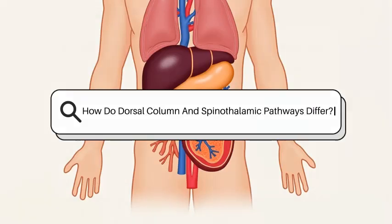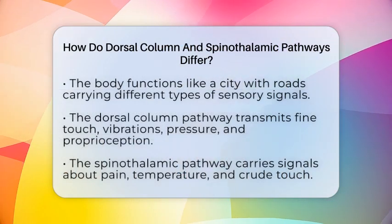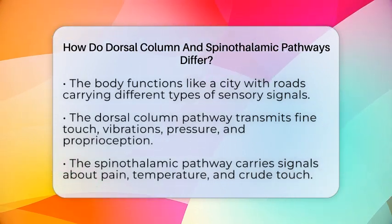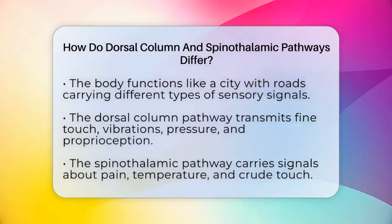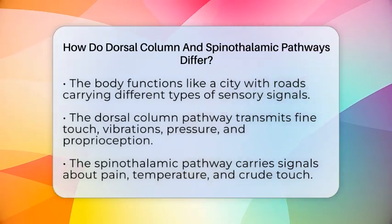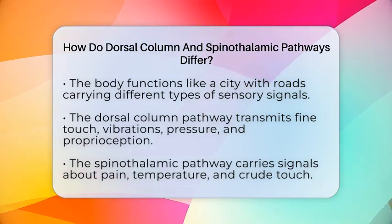How do dorsal column and spinothalamic pathways differ? Imagine your body as a busy city with roads carrying different types of traffic. Some roads deliver detailed messages about touch and position, while others transport signals about pain and temperature. Today, we're going to explore how these two main routes in your nervous system work differently to keep you aware of what's happening around and inside you.